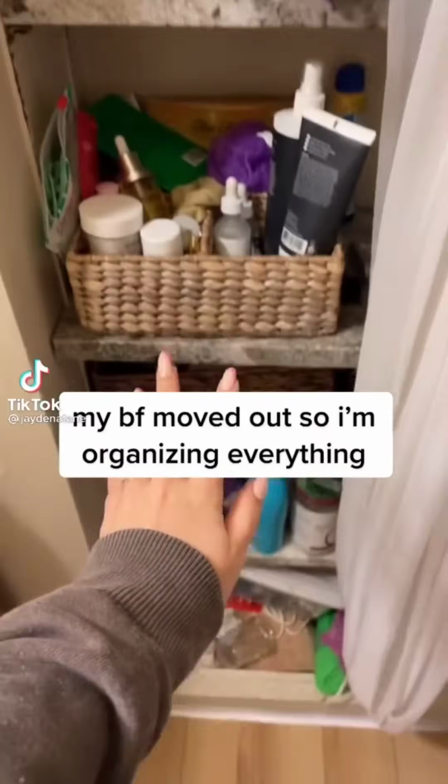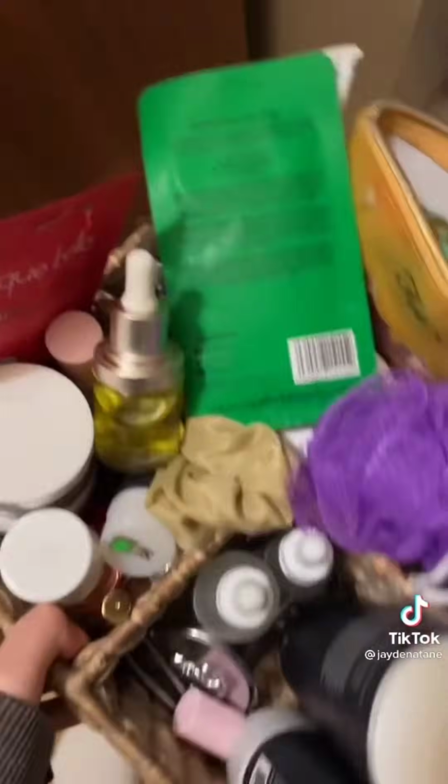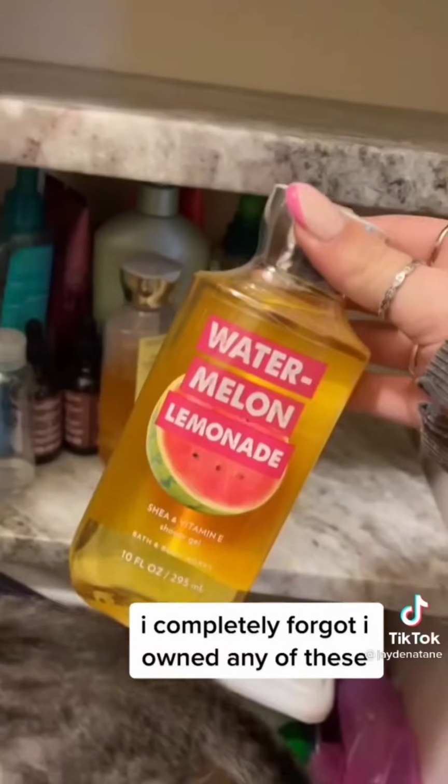My BF moved out, so I'm organizing everything. Disgusting. I completely forgot I owned any of these.